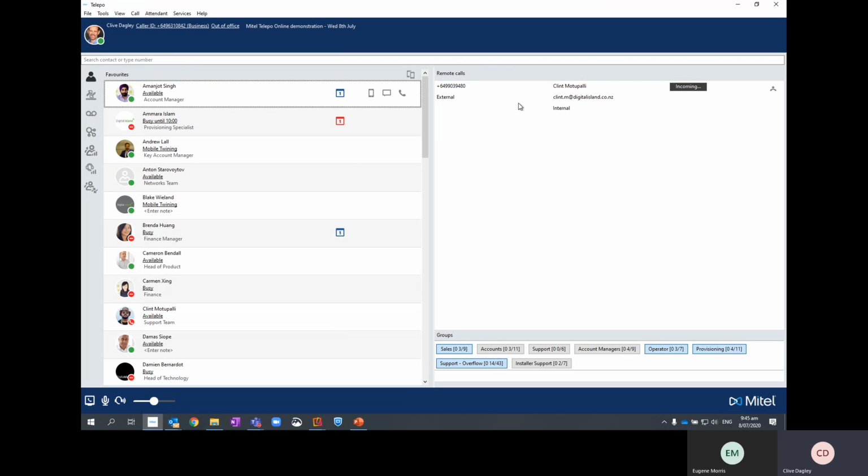As we go through, I can see on the right-hand side here that this is actually monitoring the calls. And I've got an incoming call at the moment for Clint, and I've got the opportunity even to pick that one up if I need to. So this is a live demonstration. This is what's happening on our queues at the moment, or what's happening on our trunk usage.